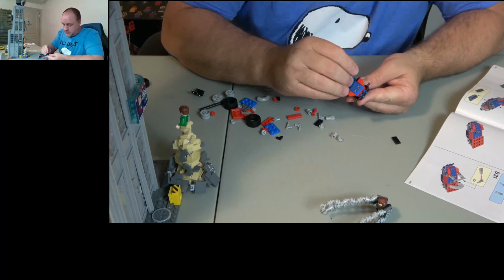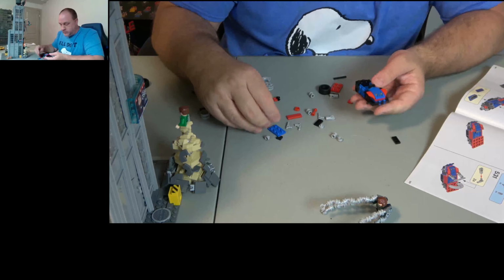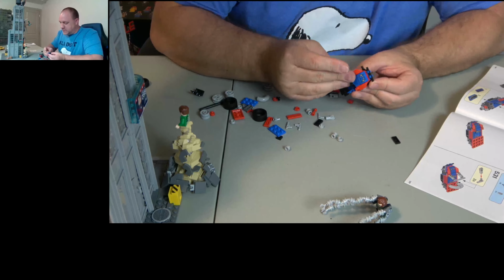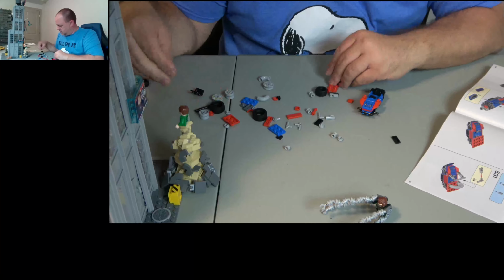This is a very interesting little spider car. I don't remember this in the movie. Of course, I'm being totally sarcastic. They often give them gadgets and stuff that they don't really have in the movies, but why not?